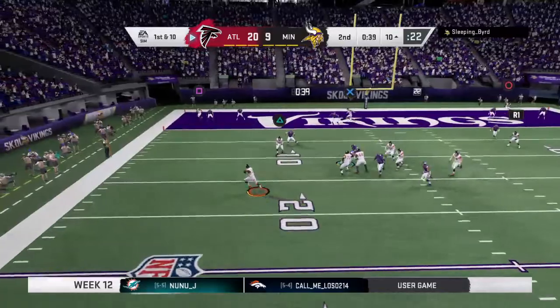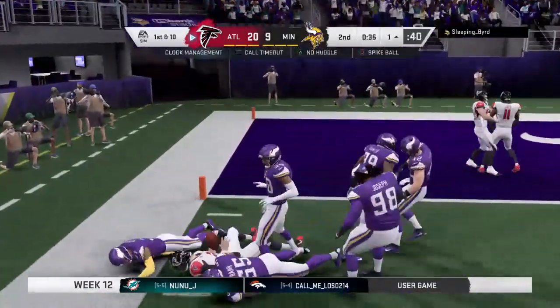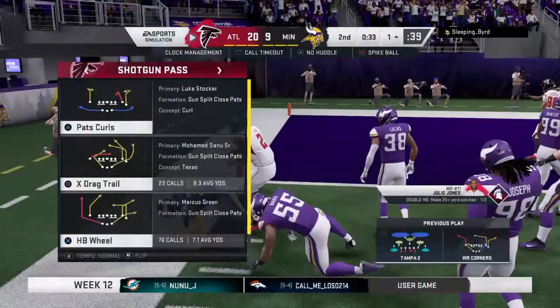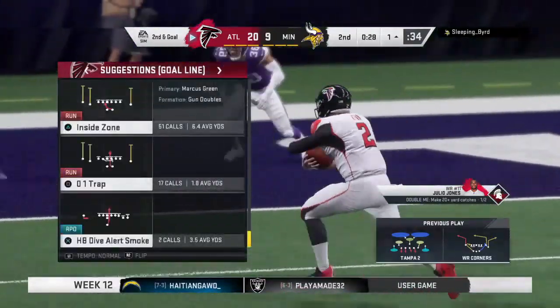Ryan, buying time to his left. And he'll be brought down right on the edge of the goal line at about the 1-yard line. He'll get 8 on the scramble there. It'll be 2nd and a couple.